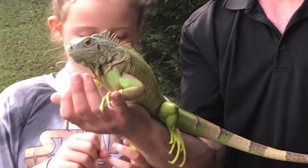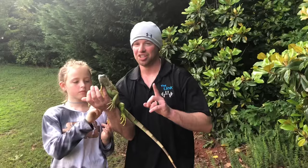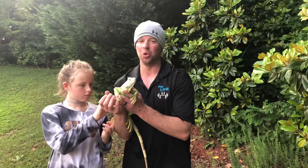She's only pushing probably just shy of 3.5 feet. And honestly, she takes up a lot of room. So make sure before you buy that cute little guy you see in that pet store, you know how big they're going to get. And yes, size matters.